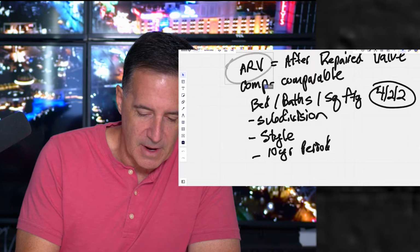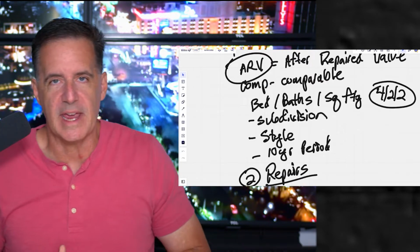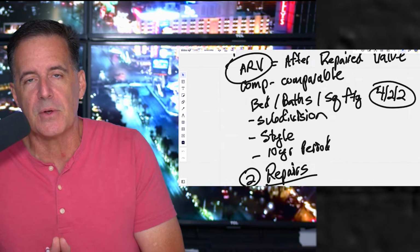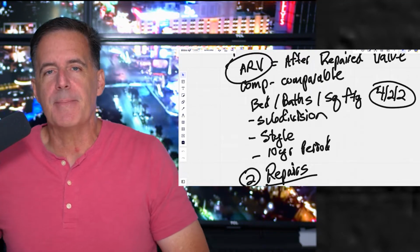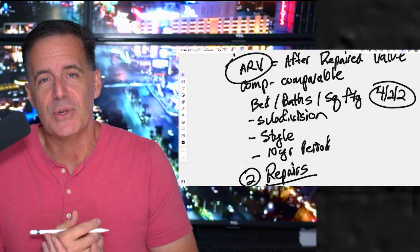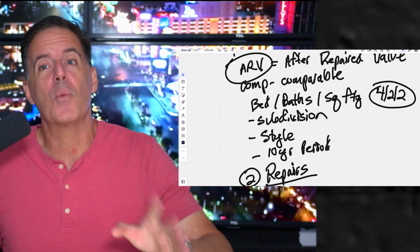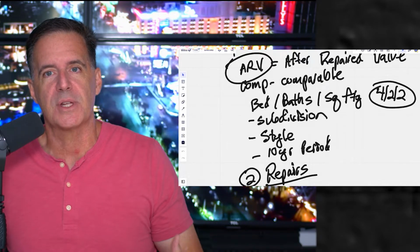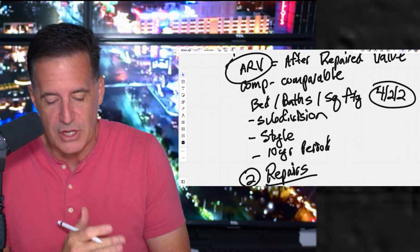So the ARV is problem number 1. And number 2, it always comes down to repairs. Once again, if I don't know what the repairs are to the property you're looking to buy for a wholesale deal, I cannot help you. Why do we need to know the repairs? Because some people discount properties based on what they think the repairs are. And once again, do you think sellers lie to us? They do all the time. Worst case scenario, wholesalers are even worse about this. Never, ever trust your seller or your wholesaler's repair numbers because 95% of the time they are absolutely wrong. And you've got to understand that.